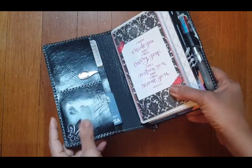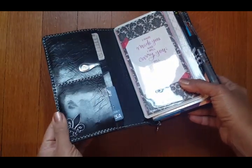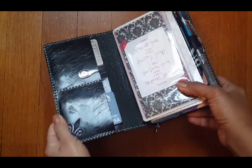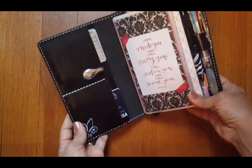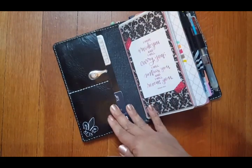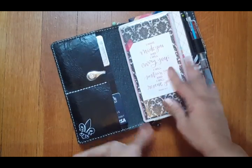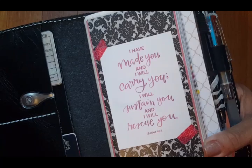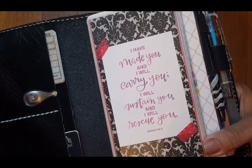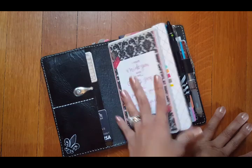Just kind of a nod to our Louisiana days, living in Louisiana. You can kind of see the sheen is a little bit, it's not messed up, but the iron did kind of do a little bit something to the sheen. It's not really noticeable in real life, so I don't really mind it. Here's my ID card, the debit card I use the most. I love this verse. I love opening the wallet notebook planner and seeing that verse.